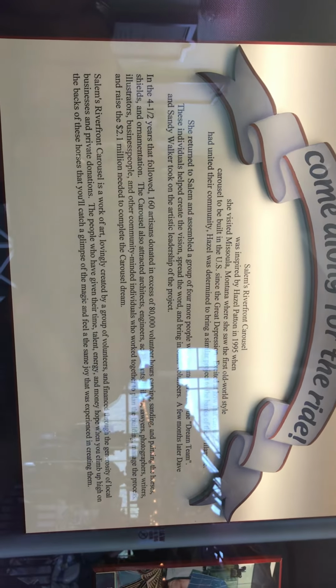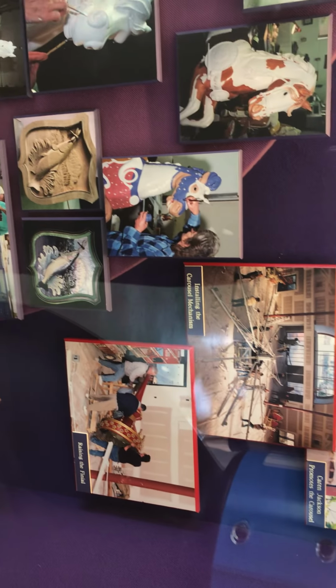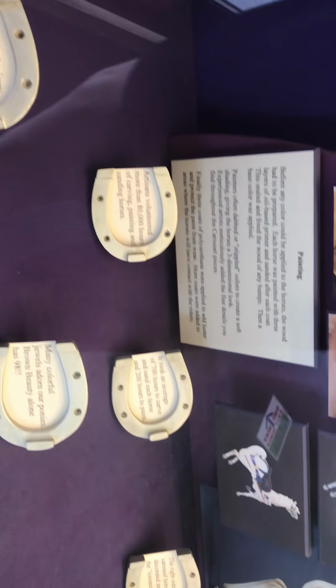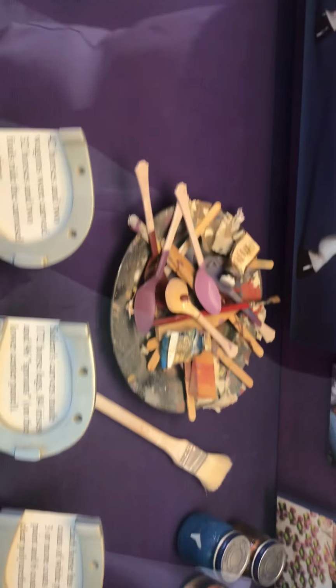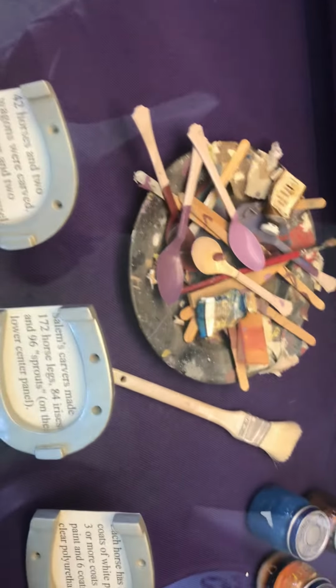And lastly but not least, the carousel glass case. Whoops, sorry for the camera malfunction. It's all part of the show. See, look, it's part of the show. Look at that, look at that. It takes a lot of dedication and artwork. No fun facts here. Some of the strangest tools that you might not never think of.